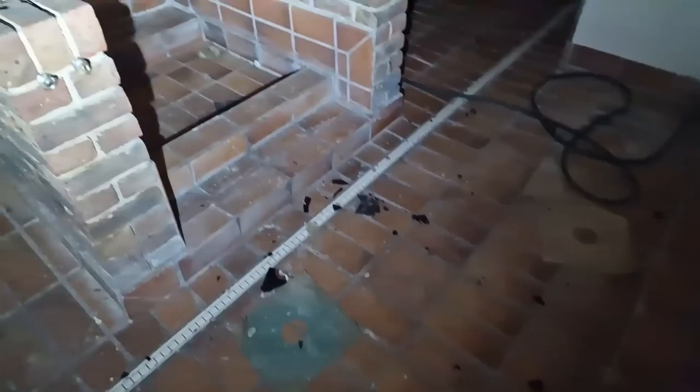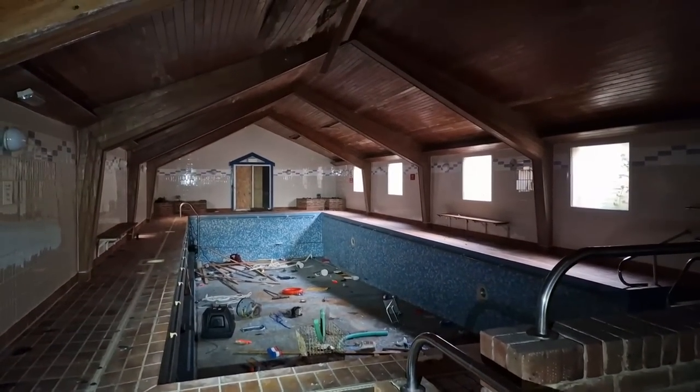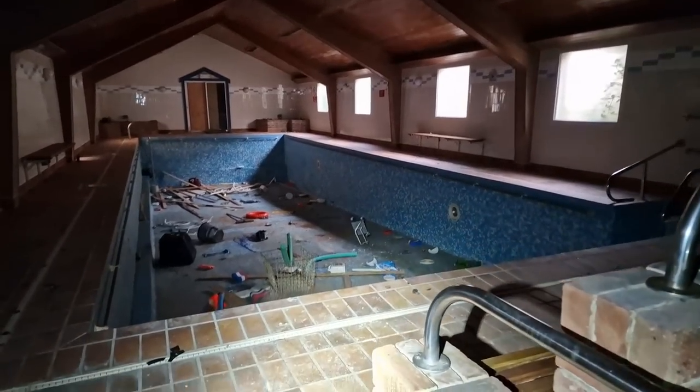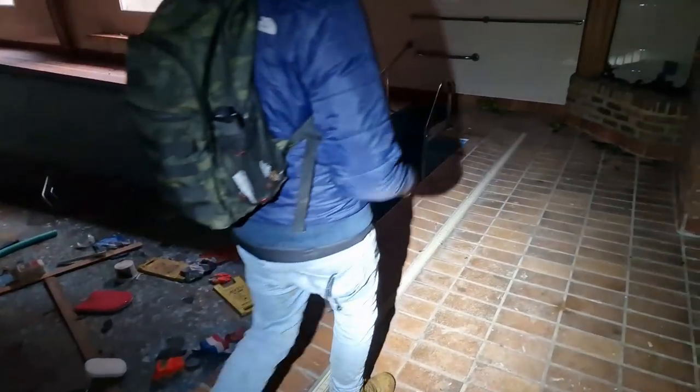This is the drawing room. What's that? That looks like the pool to me. Oh, that is the pool. Look at this, guys. Just dropped me torch. But yeah, wow. Oh, that's not bad at all. Wow. It still smells like a swimming pool. Does, doesn't it? Changing rooms down there.